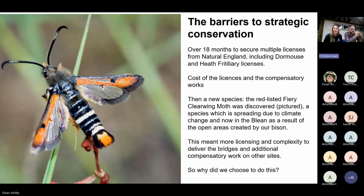And so just talking briefly about some barriers that we've experienced. Obviously, it hasn't been just easy sailing. One example is the 18 months it's taken to secure the multiple licenses and work with Natural England. So we have a dormice license, a heath fritillary license, a fiery clearwing license, a bison release license. And all of that has taken a really, really long time, in part because we're the first ones to do it. And then there's a cost obviously attached to it as well. And so for us, we do see as one of our primary roles to really show how it can be done so that people following suit in future wilding projects won't have to jump through as many hoops, that the process might be smoother, shorter, and more cost effective as well.